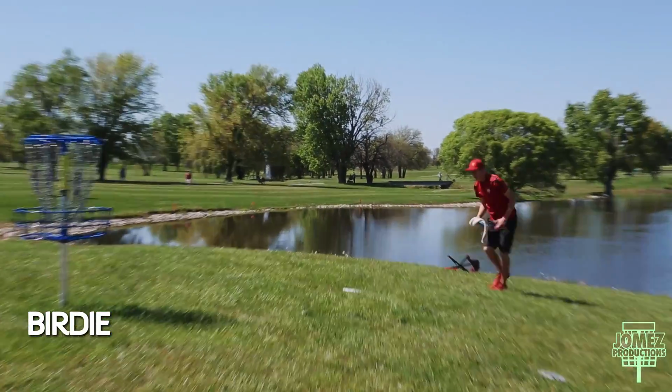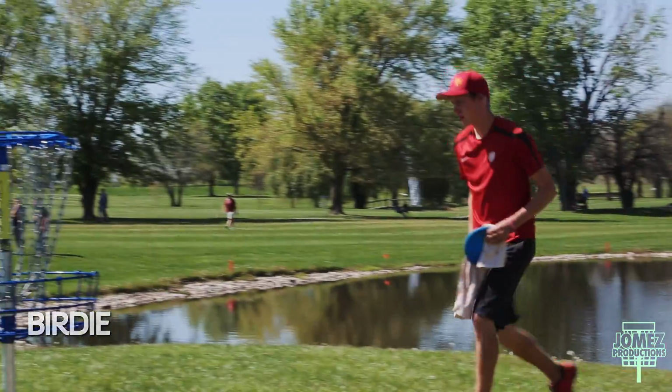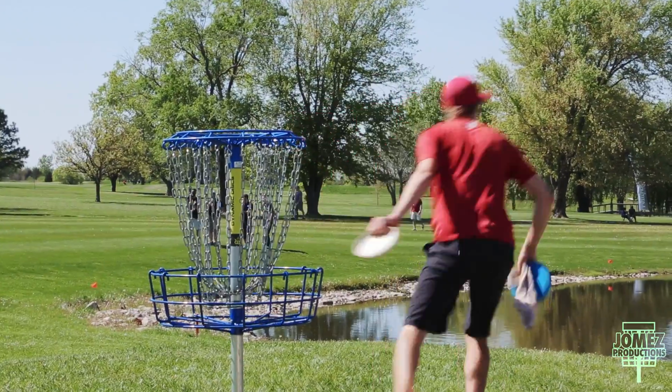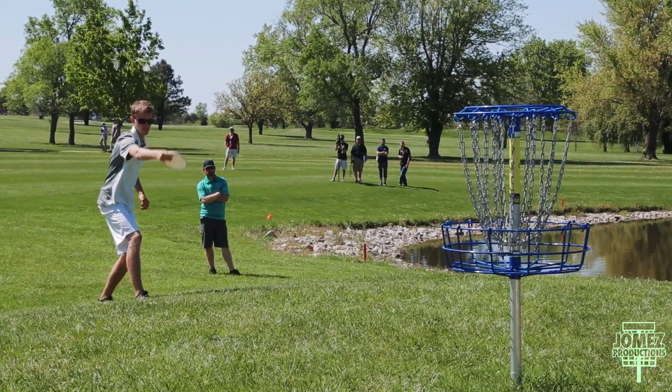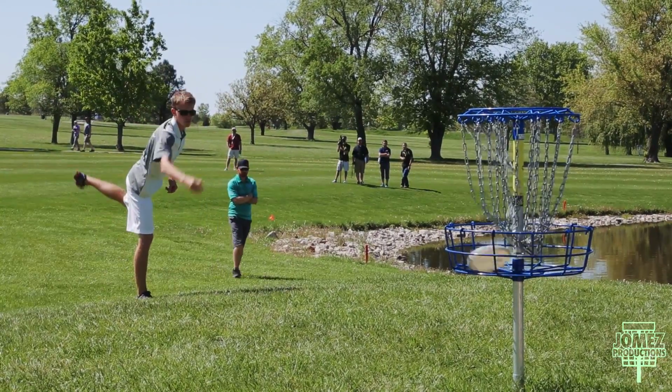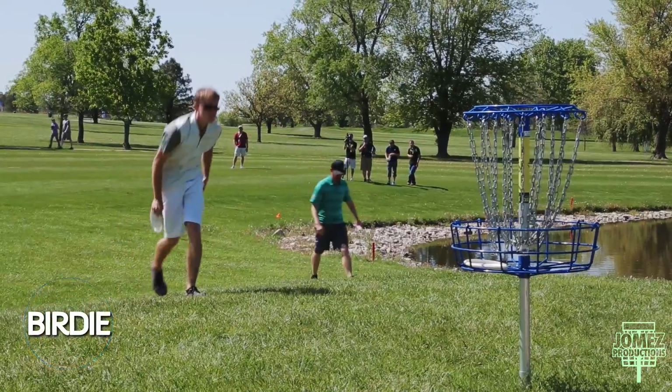And Simon, very nice with the birdie. Couldn't have been too easy, I'm sure there was a little bit of wind rolling off the hill. There was a little bit of wind up there. I can't remember which way it was going, from where that flag in the background looks, it looks like it was a little bit of a headwind.